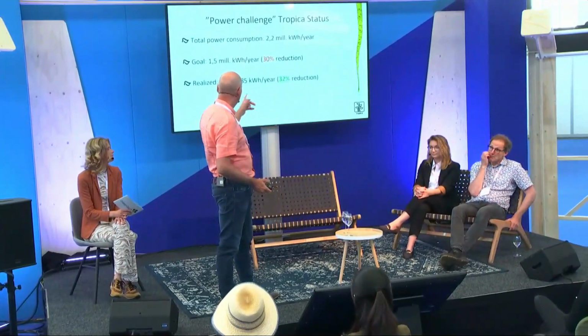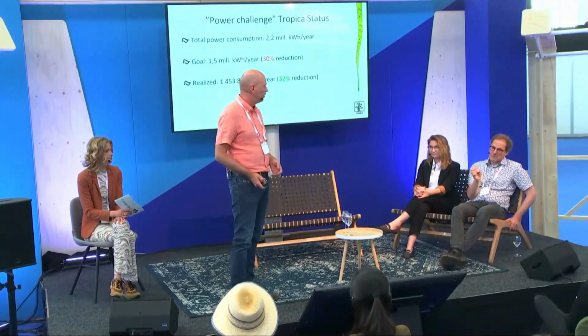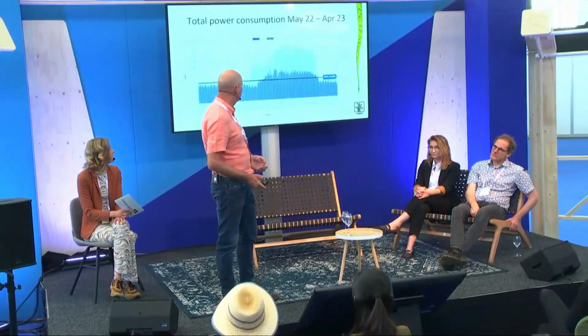We installed the lamps here in November and December last year, so it's really new. It was in the middle of our growth peak season, so I only have results for part of the season. But I have results. We had this goal of saving 30% of our power consumption in total for the complete company, and we were actually able to realize a 32% reduction. So that was pretty good, and we were of course satisfied about this.